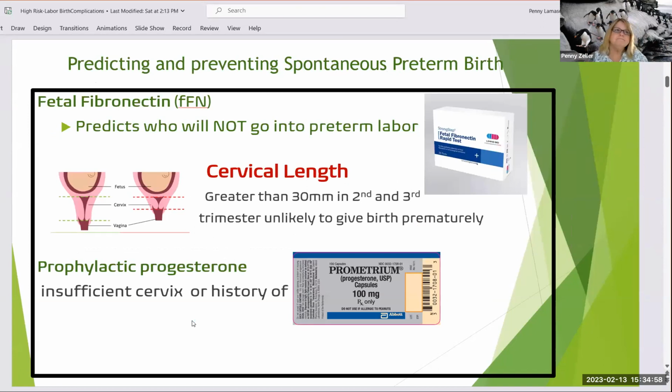Can we predict a preterm delivery? Maybe. Can we prevent it? Usually not, not for very long. There is a test we call fetal fibronectin. Fetal fibronectin is a substance that's released just prior to labor contractions. And usually the value of fetal fibronectin is that it predicts who will not go into labor probably within the next 2 weeks. So the negative value is what we use. If it turns out positive, it doesn't really tell us anything. But if it's negative, we're pretty sure that she's not going to go into labor for a couple weeks. We usually do a swab around the cervix, because that's where we find the substance.